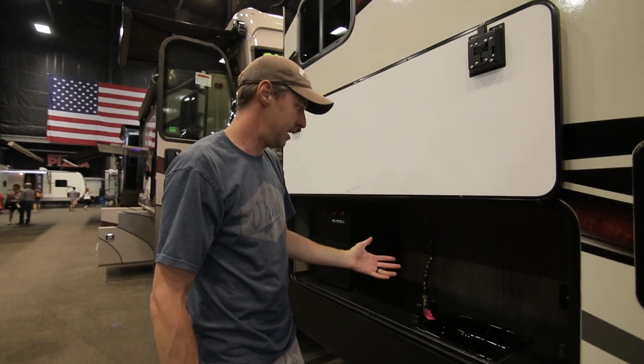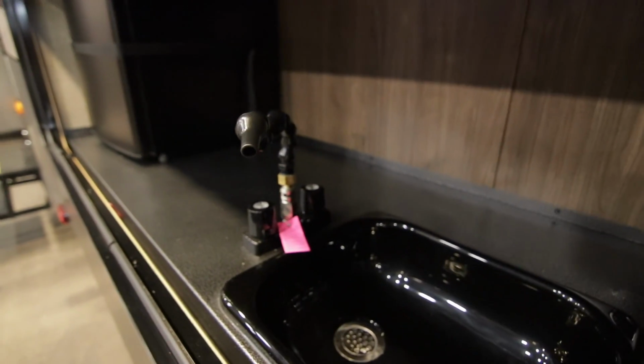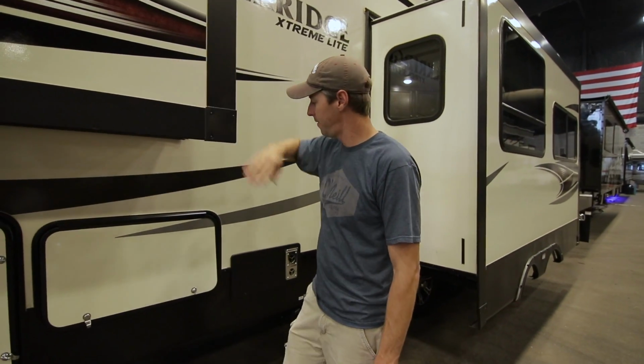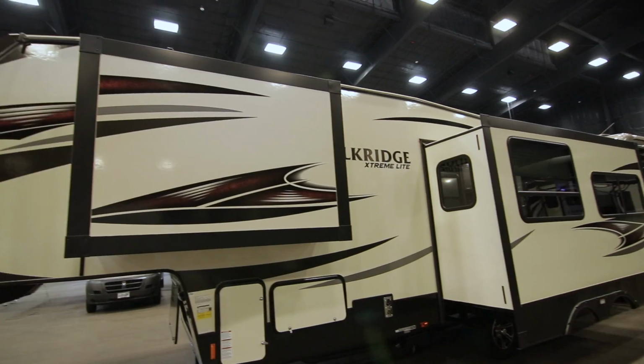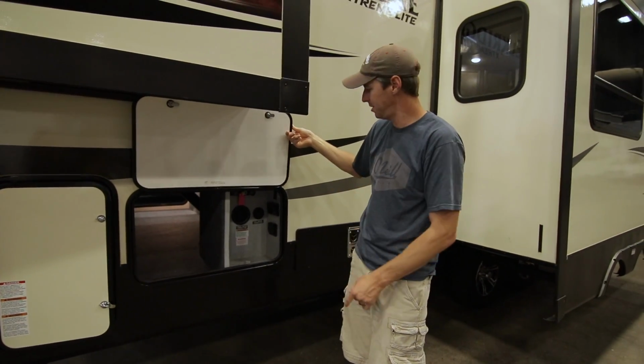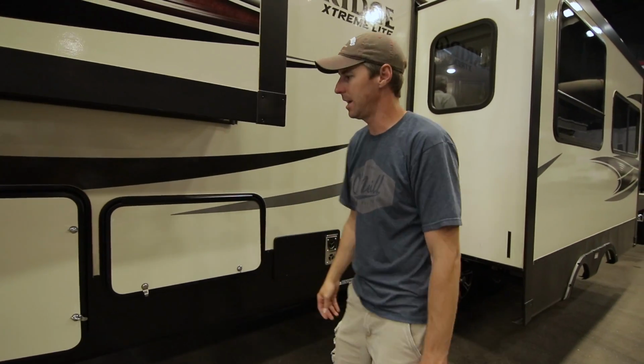So that was everything on the inside. Let's take a look on the outside, what it has for storage. So you have the outside kitchen-ish area. It's got a sink, place to spray the kids with water, and a small little fridge. You can throw the barbecue or something in here. So on the outside, we have the fiberglass and the thumb turns and magnetic catches for opening the doors and whatnot. So yeah, your typical outside.